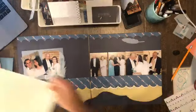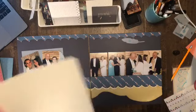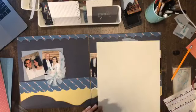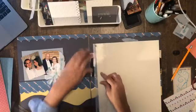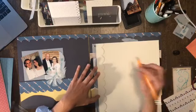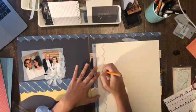Okay, so I'm going to need to cut another scallop. And I feel like I need a strip there, but I need to cut my accessories. All right, I'm getting ahead of myself here. So let me cut one more scallop. One more scallop for the other side. Like I told you guys, you gotta, where did this pencil come from? It works. Okay.